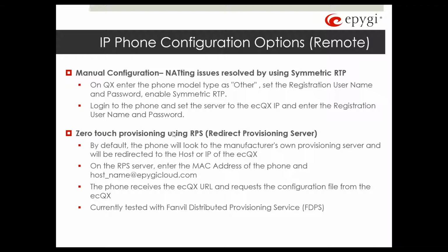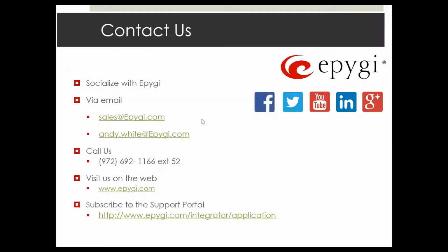So you're going to get an account on the provisioning server. For example, on the Fanvil distributed provisioning service, as they call it, FDPS, you're going to get an account. You enter the MAC address of the phone and also the IP address or host name of the PBX. What will happen is, once you bring that phone up, the phone will reach out to the provisioning server. The provisioning server recognizes the MAC address and redirects it with the URL of the PBX, at which time the phone will request a configuration file.